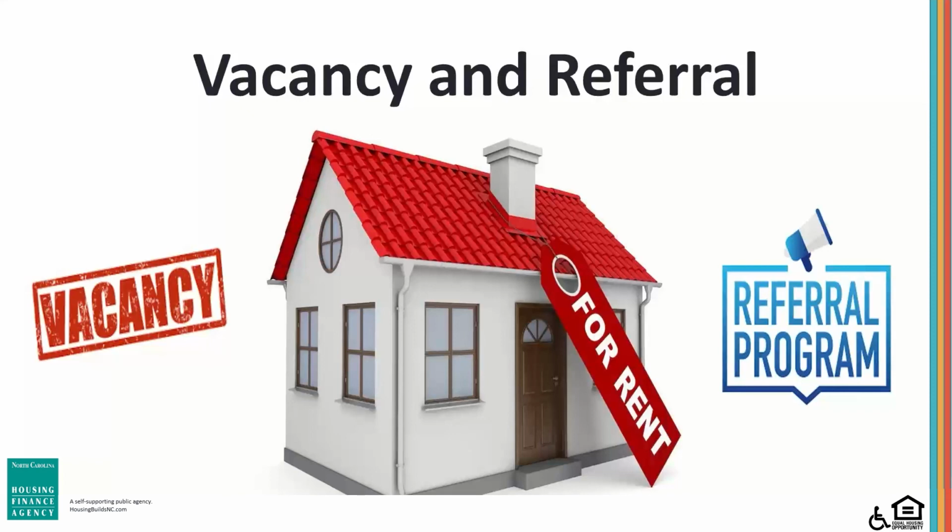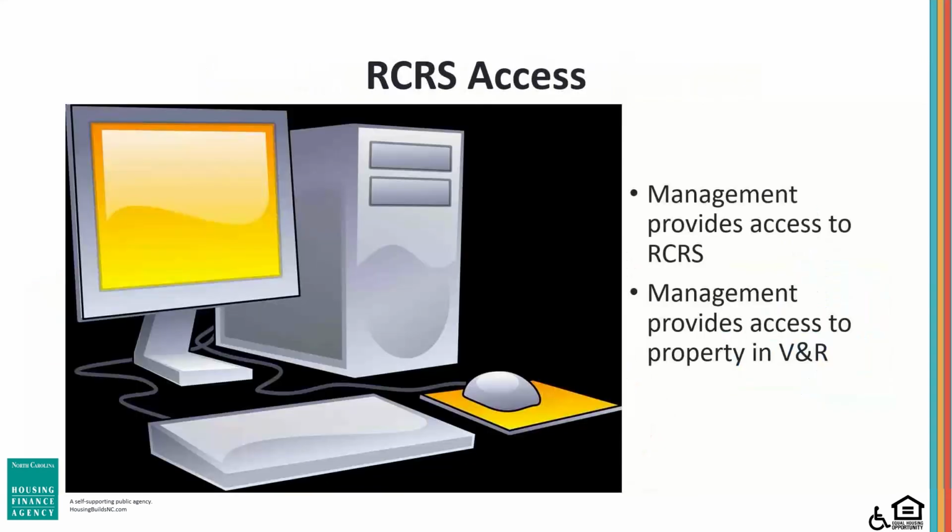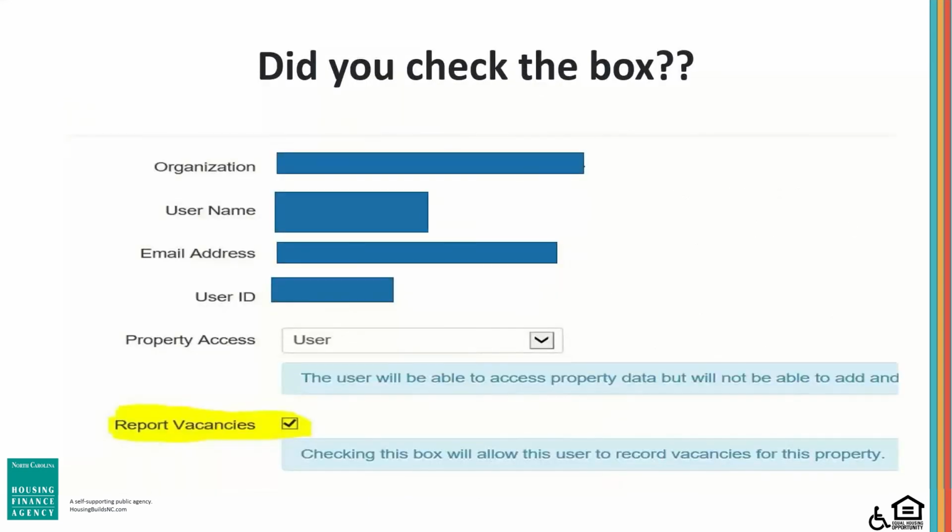Okay, for vacancy and referral, this is where you're reporting your vacancies in the system so that DHHS knows that there are units available. Management is going to have to provide their staff access to RCRS in order for them to be able to access vacancy and referral. That's something the management company will be required to do. Make sure that you're checking the box to report vacancies when you're giving your staff access. If not, they will not be able to report vacancies.